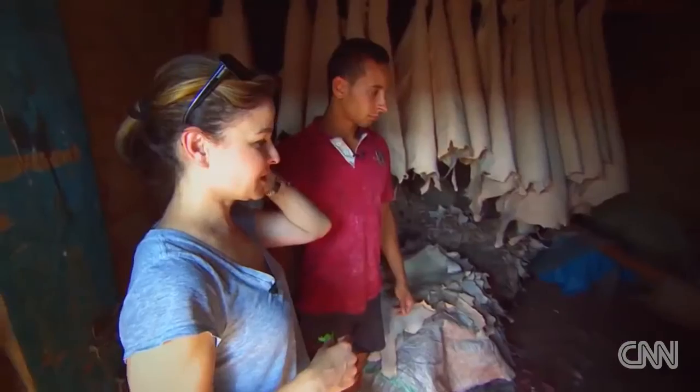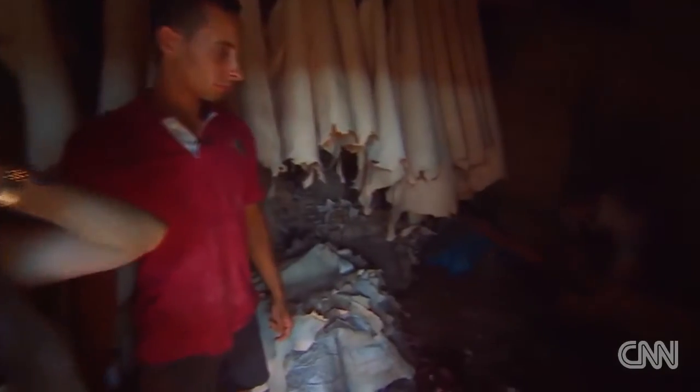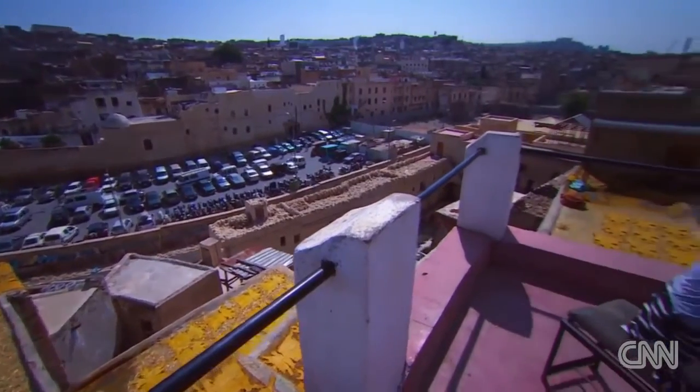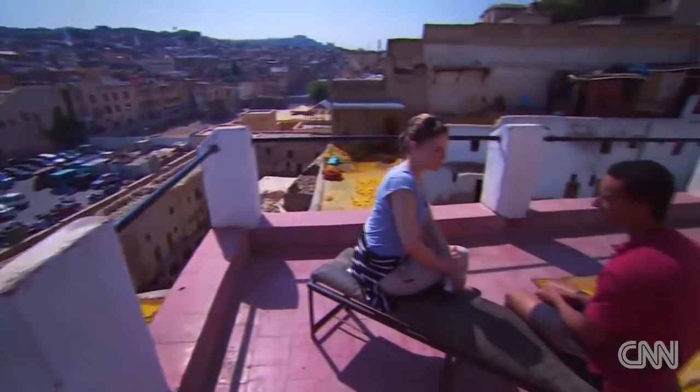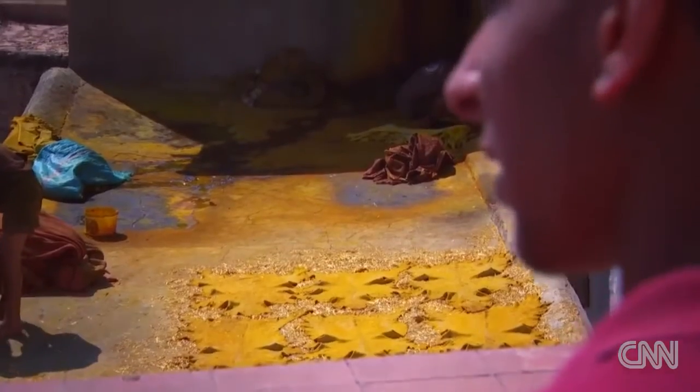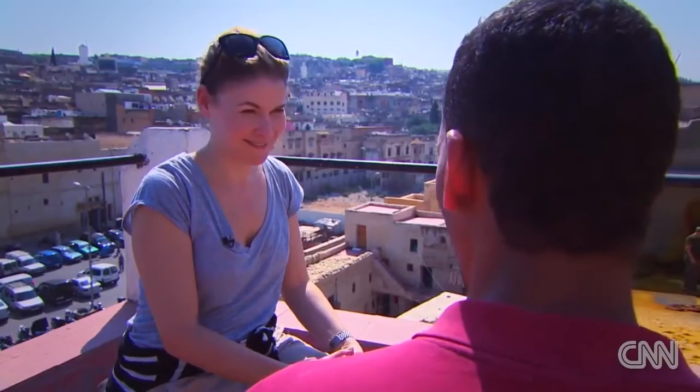This is really father to son. It's unbelievable. And he sits here all day and finishes these pieces of leather. But the practice might well end with this generation. Abdelhai admits the work is exhausting and that his friends would rather study than spend their days waist deep in smelly water, that he would have wanted to become a police officer, and that his real dream is to make it as a boxer.